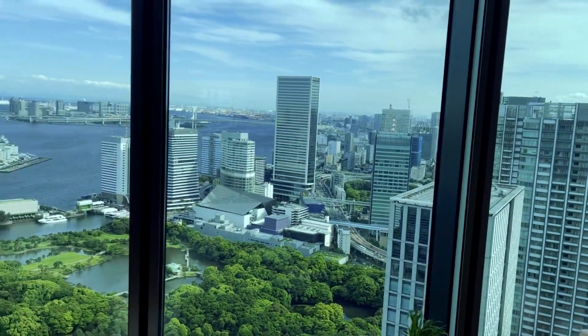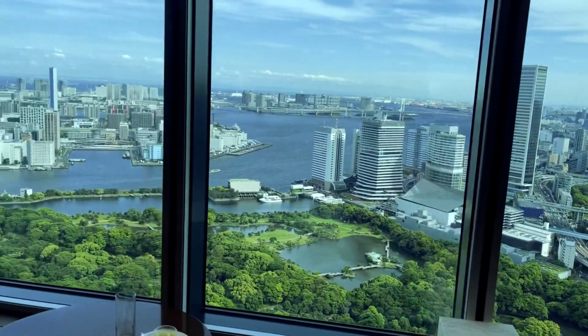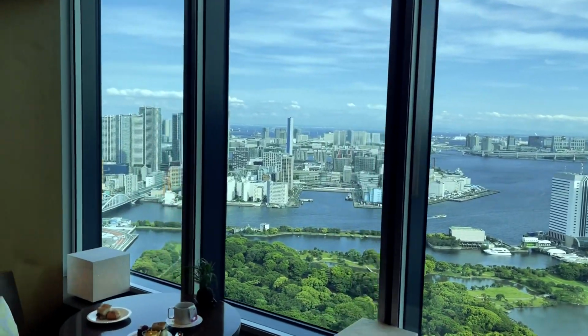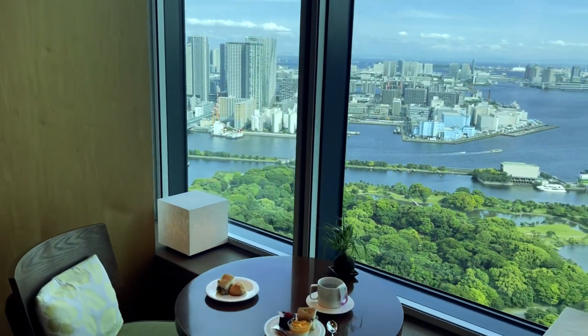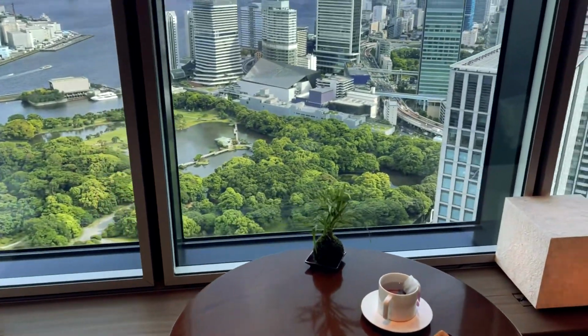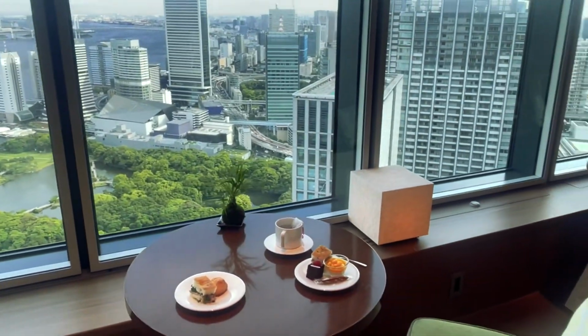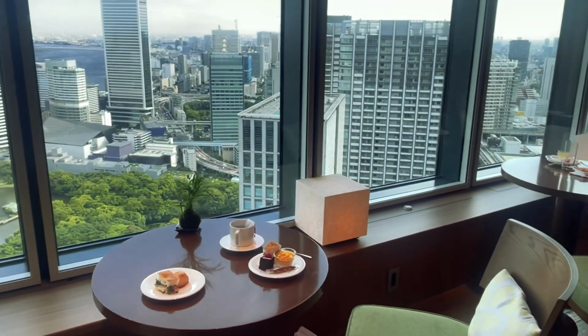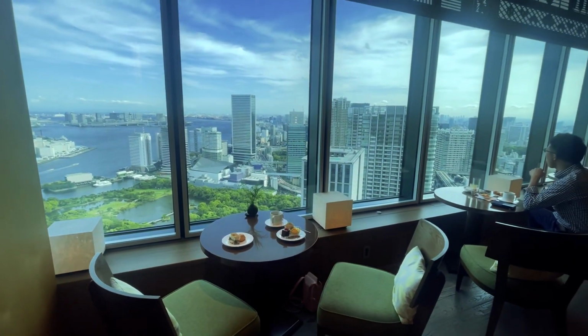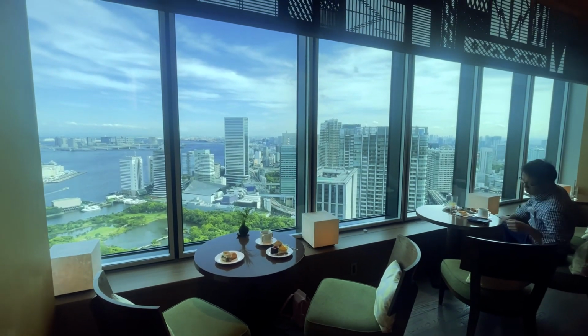This was from another day when we went to their afternoon tea. And this is what we chose from that day to kind of give you guys an idea of what they serve for their tea. The tea is more like just a little snack, midday, little relaxing time, little refresher.